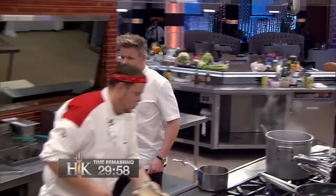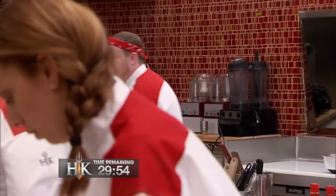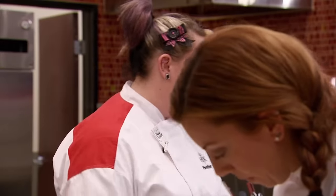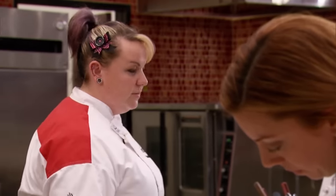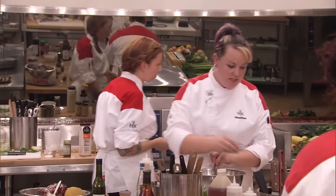Just under 30 minutes to go, guys. Yes, Chef. All right, here's the thing that I want to do. I want to do a nice endive radicchio salad. But I want to do an orange blossom Dijon mustard vinaigrette. I've used orange blossom before. It's awesome. When Chef tastes this orange blossom vinaigrette, I'm gonna win this challenge for the red team. I just want sweet and spicy.